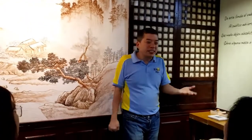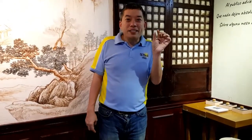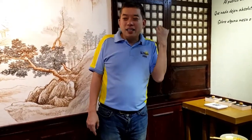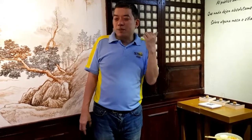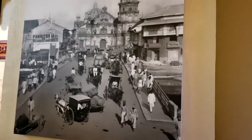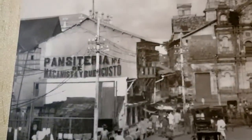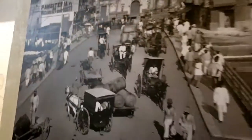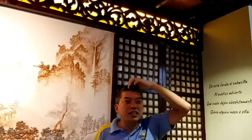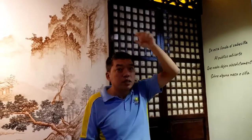If you read Jose Rizal's novel, there's a scene at a pansiteria in Binondo. That building became a location. I guess Rizal did find it there. The house on the corner still exists, and hopefully it can be restored.